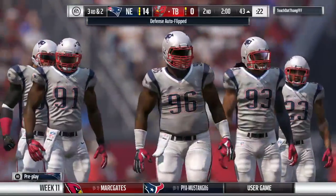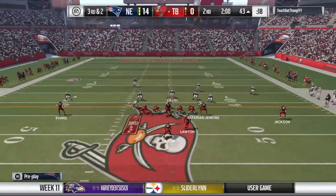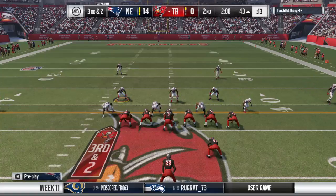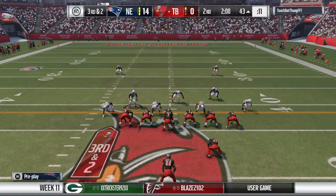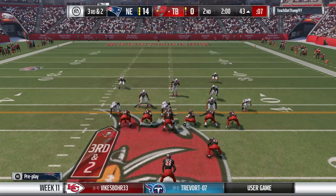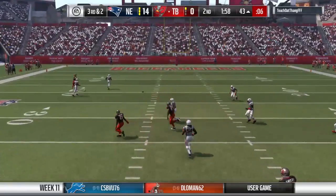Trying to keep the drive going here. This is play number 7 on 3rd and 2. Let's go, Sonic! 150! Ready! 150, 150! And the D looking like they may blitz. An extra corner on the field for New England here on 3rd down. Yeah, another DB. Jameis to throw it.